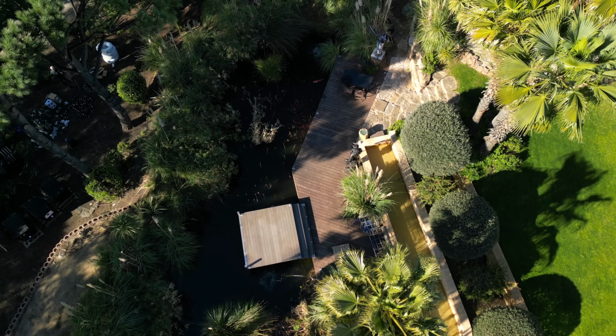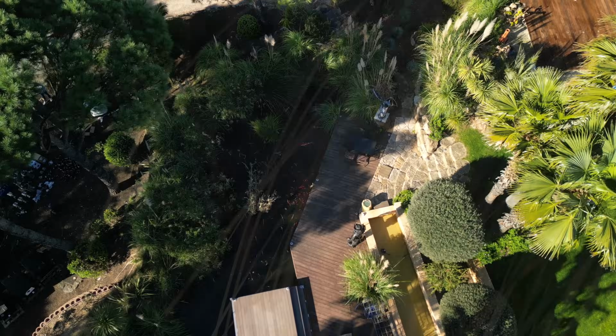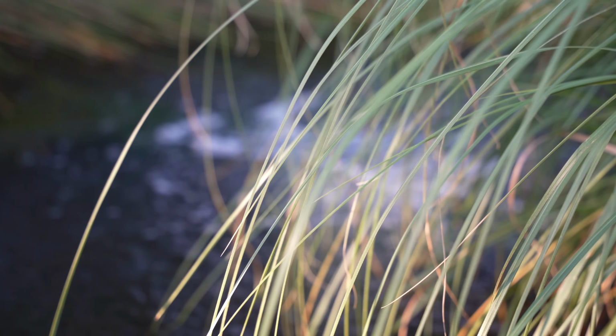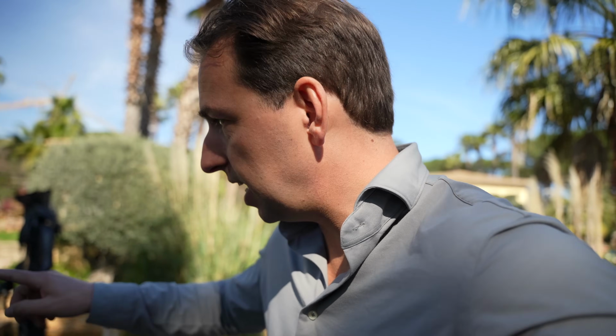But here this owner has a lot of space and is able to have this 150,000 liter koi pond with a lot of natural plants and a natural environment. And I know some of you as viewers like those more than the static koi ponds. I have seen some nice koi. To be honest, I think it's 1, 2, 3, 4, 5, 6, 7, 8, 9, 10, 11. We have 11 big koi in this pond.